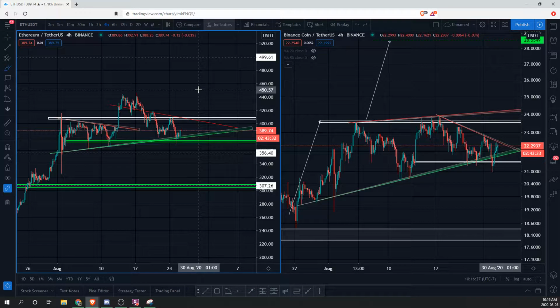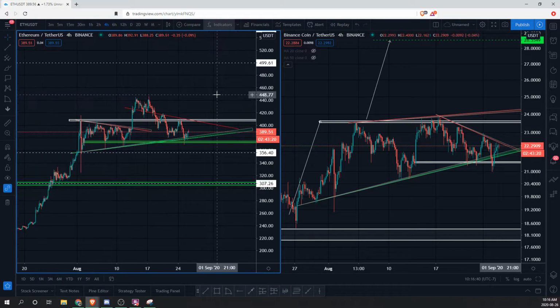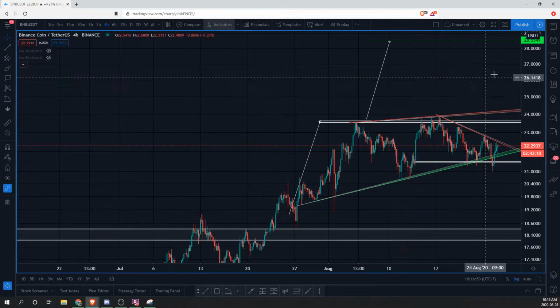So we're really looking at Bitcoin to continue to the upside. If it does continue to the upside, we are looking at Ethereum to pass 400 to look for an opportunity to carry the momentum to the upside. Obviously, Ethereum is an extremely well-respected structure. I do think Binance Coin is in a much more respected structure than Ethereum, although Ethereum has been relatively strong.